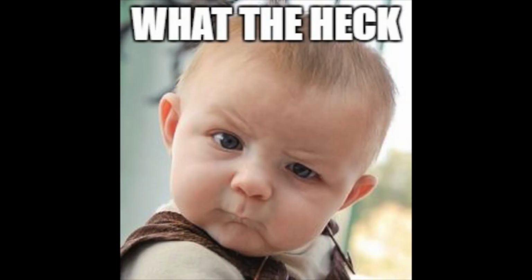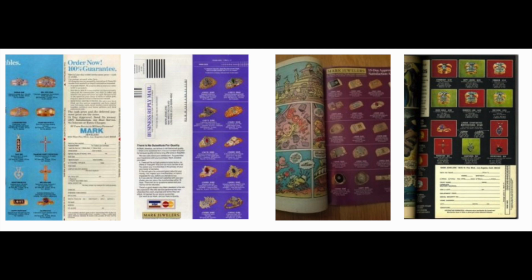So, what the heck is a Mark Jewell variant? What makes a comic book a Mark Jewell variant? A Mark Jewell comic variant is a 4-page advertisement placed into the middle of a comic book, as you can see here. It was 4 pages of an advertisement added into the centerfold of comics, ranging from August of 1972 all the way up into the late 80s.